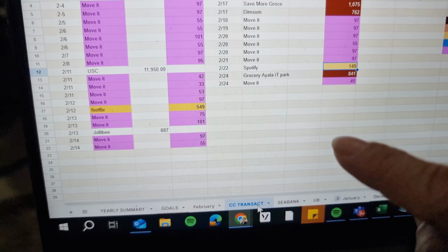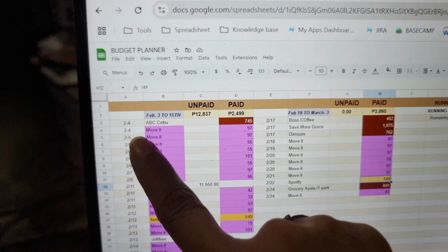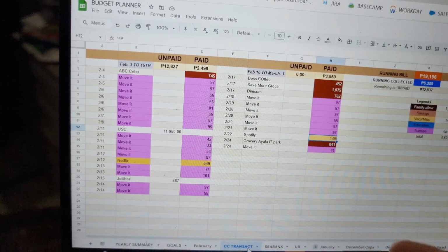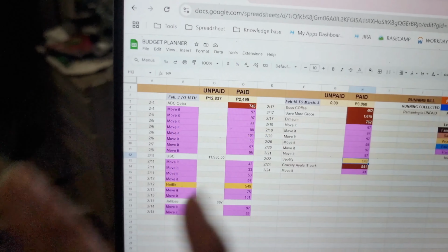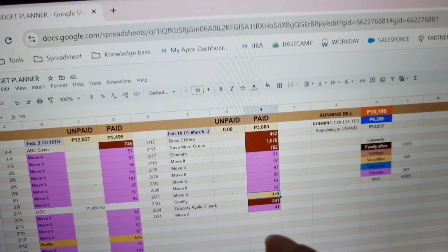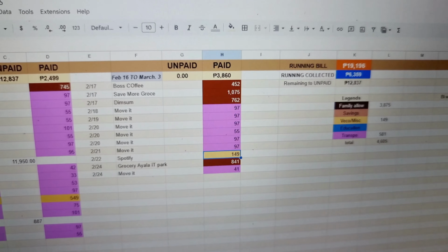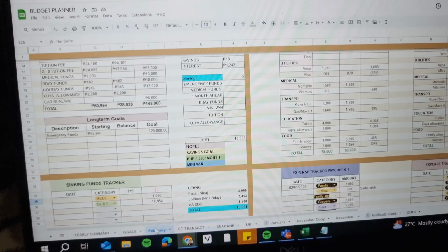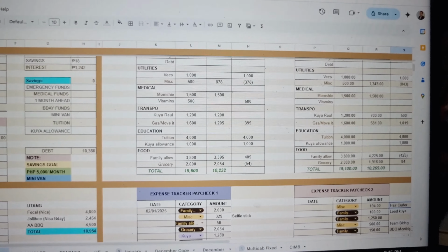Now I do have a credit card transaction list where I write down everything that I swipe between February 3 to 15, basically every 3rd up until the 15th of the month, because that's the first billing cycle that will fall into my paycheck 1. And also February 16 to March 3, which falls under the billing cycle of my next paycheck. So enough of the intro. Let me show you what I did on today's budget.